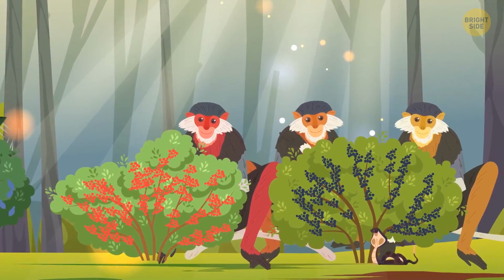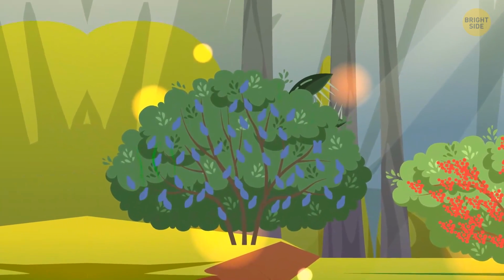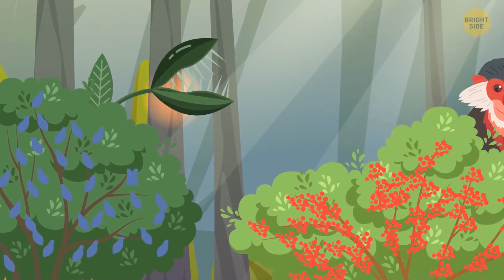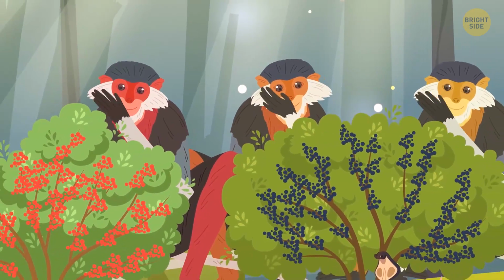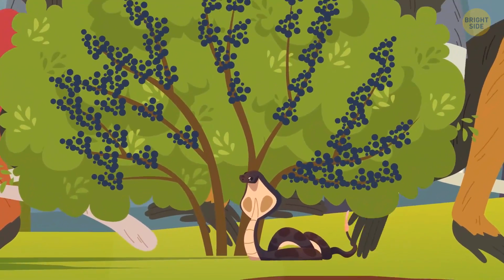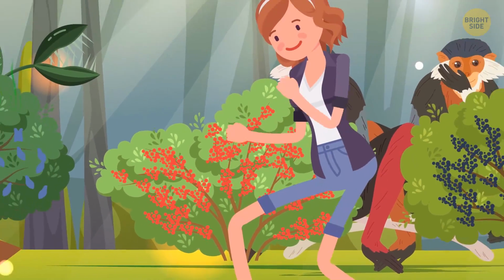She should take a look at the monkeys. They stay away from the first bush because it's a mutant plant. See? It has teeth and emanates toxic gases. Meanwhile, the monkeys enjoy berries from the second and third bushes. But a cobra is hiding under the third bush. So, the second bush is the safest choice.